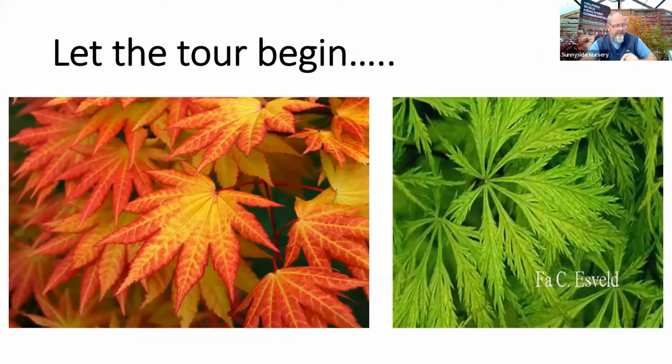Now, if we look at a few trees, I think I'm doing okay on time today, finally. We're whipping through here pretty fast. We're going to show quite a few trees here. This is kind of the tip of the iceberg, as they say.